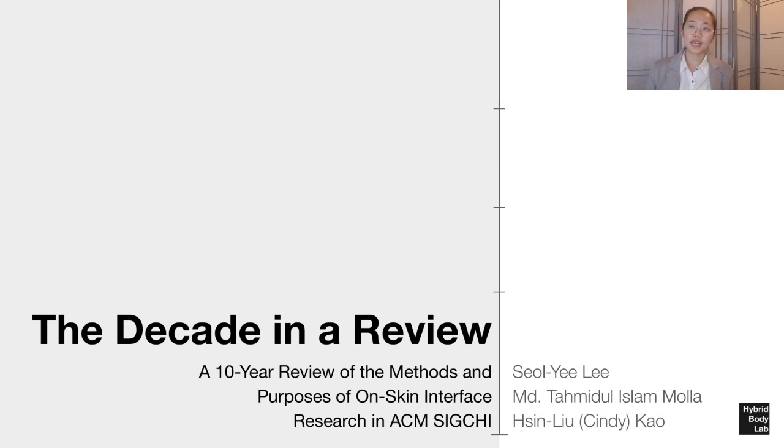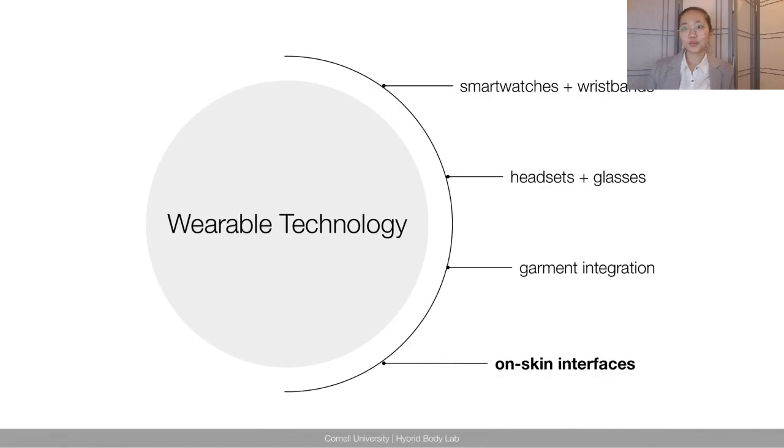I'm presenting the Decade in a Review, a 10-year review of the methods and purposes of on-skin interface research in ACM SIGCHI. Since its initial boom in popularity, which can be attributed to many research papers and commercial advertisements, wearable technology has grown to include many different form factors ranging from pod-like accessories such as smartwatches and wristbands, all the way to on-skin interfaces, which is what we will be exploring in today's paper.